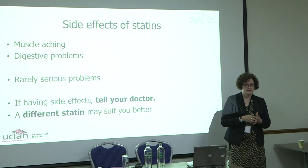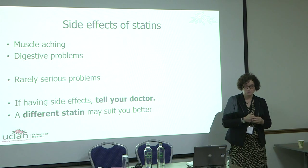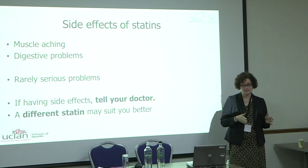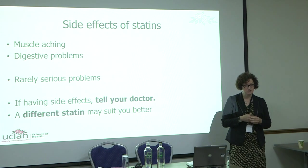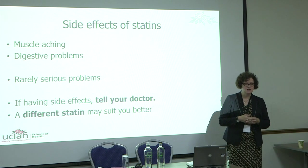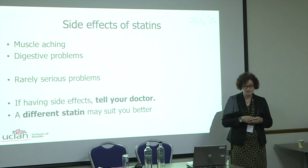They do have side effects, and it's very common for people to report side effects. An awful lot of people are on statins worldwide. It's probably one of the most commonly prescribed medications. Most common problems are muscle aching and digestive problems.